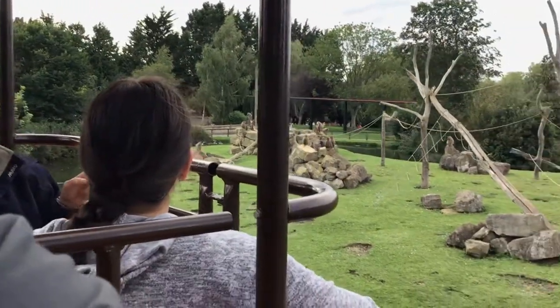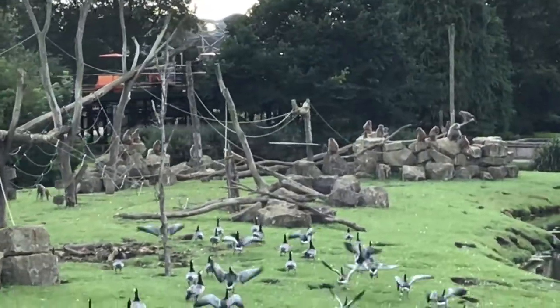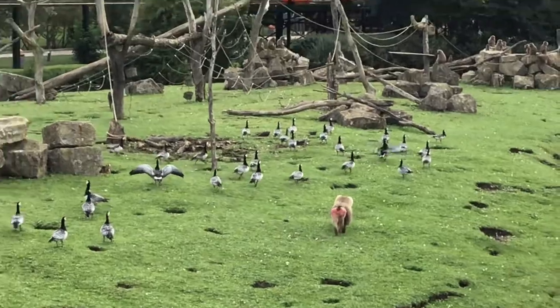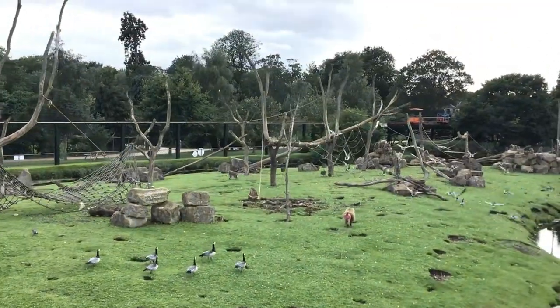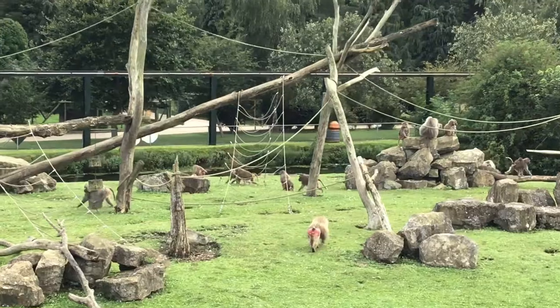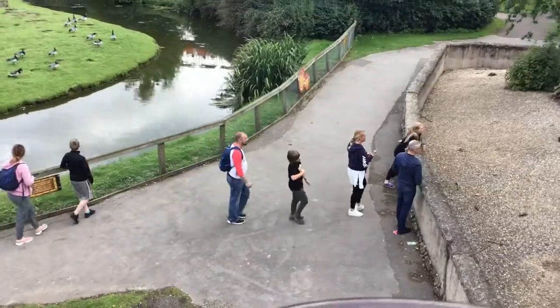It's Kirsty and Rosie having a look at the baboons. There's one stalking the geese. Oh yeah, he looks like a big boy. Get off our land! Gonna have a fight. Chasing them all. Homo sapiens down there.